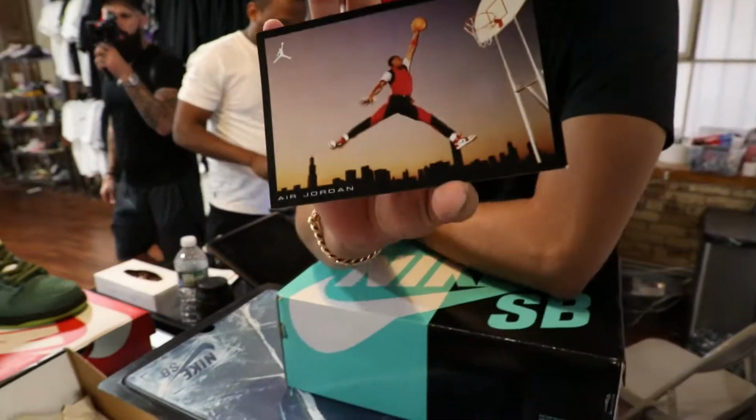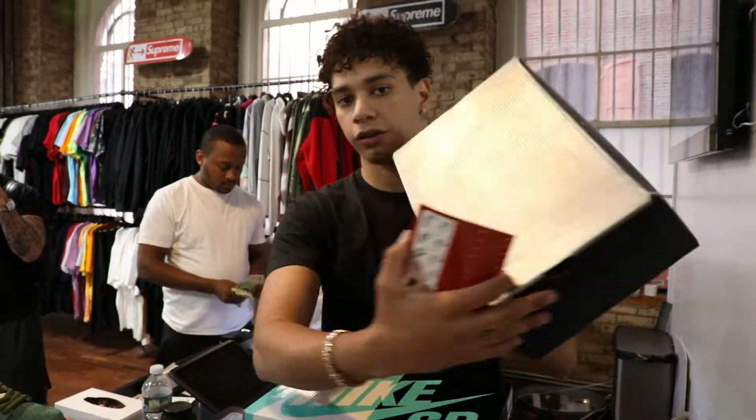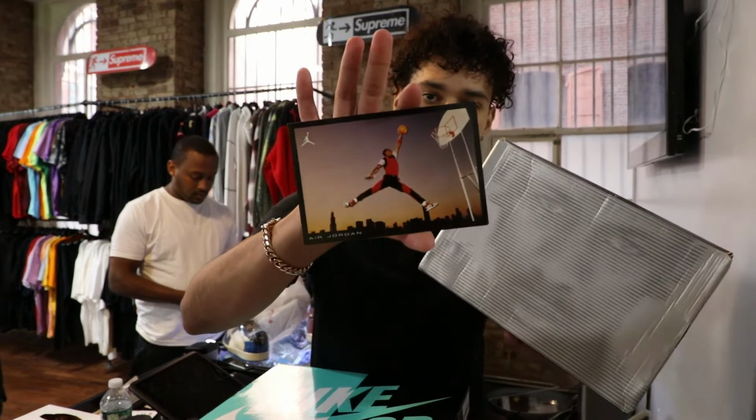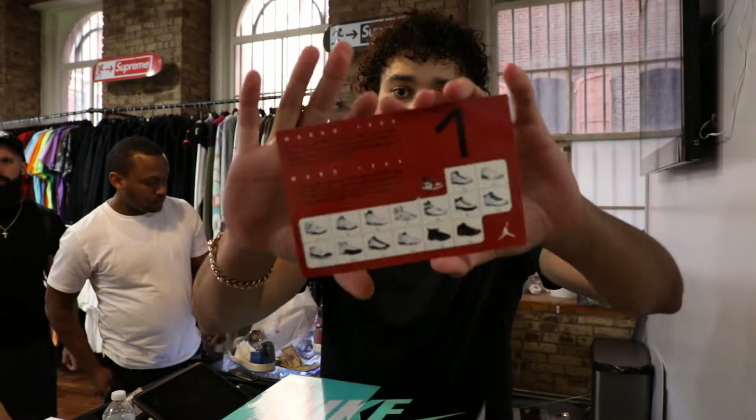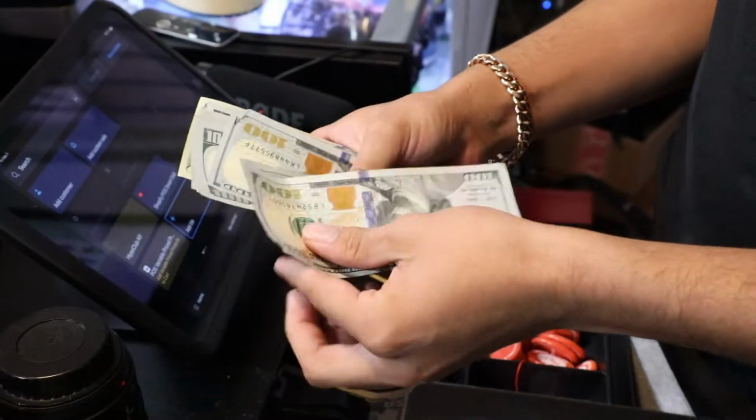Here's a retro card. For any shoe that came out throughout the 2000s with the Michael Jordan face box, you had a retro card. The retro card is basically just little fun facts about the retros, and on the back you see all the retros, which is 1 through 16.